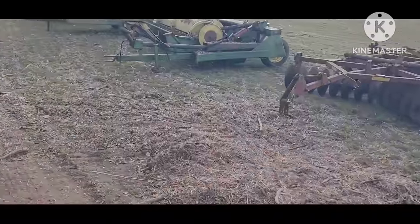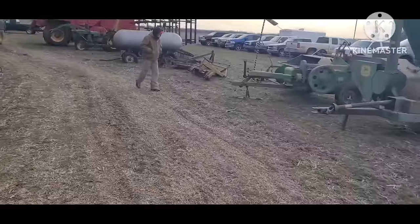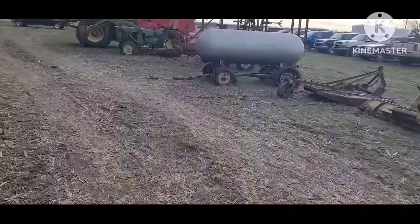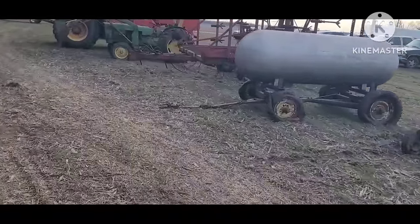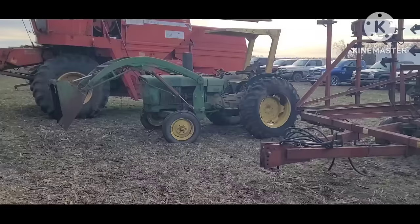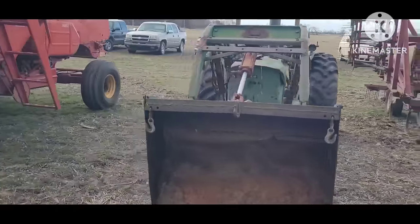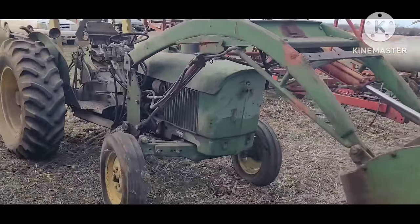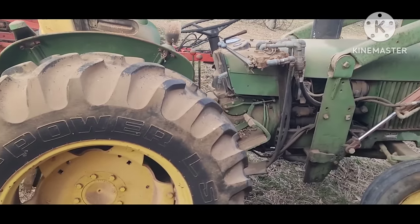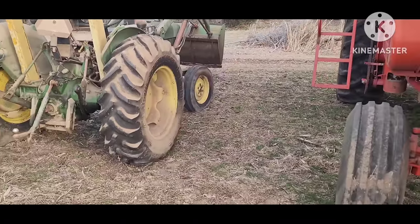Square balers. Pretty old equipment, so it's probably been some decades since there was any active farming that happened here. Cute little John Deere. Can't say I've ever seen one this small of this era. Not that common of a tractor around here.